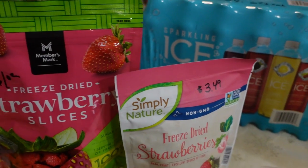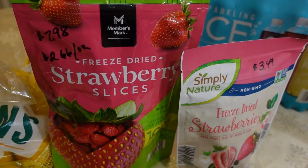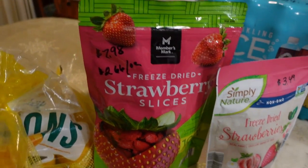So it is a savings if you break down the unit price there. So as of this point, I'll be switching over getting these at Sam's Club.